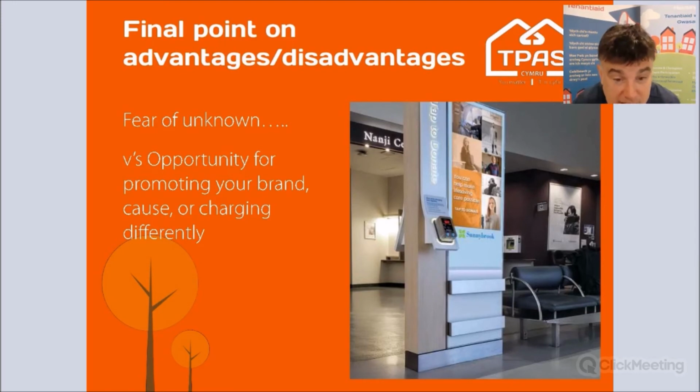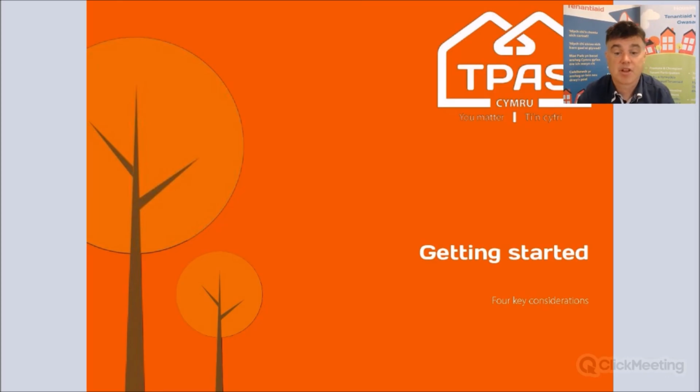This is an example of a care provider. We were providing a certain care service, and there's that tap to donate, support our work. A nice standalone unit. I can't remember where it was now, but it was in a high contact area, at a shopping centre or an airport or somewhere. Oh, what's this about? Oh, I'll make a donation. So it's the risk of the unknown versus the opportunity to do something different.